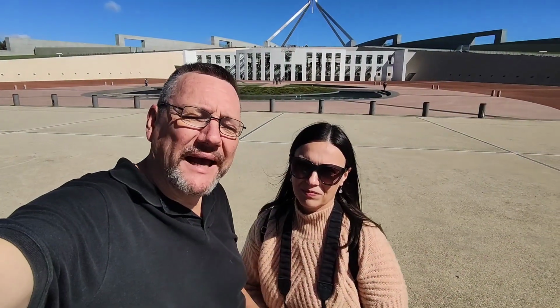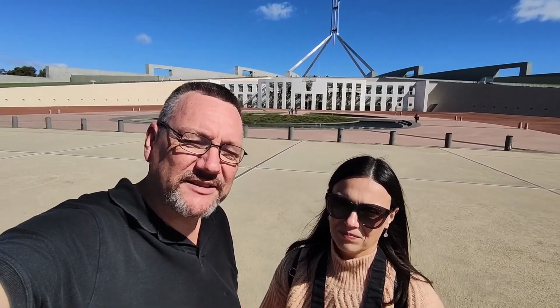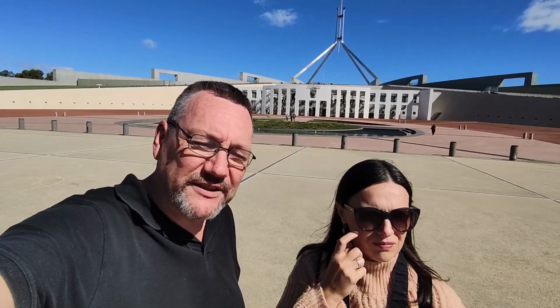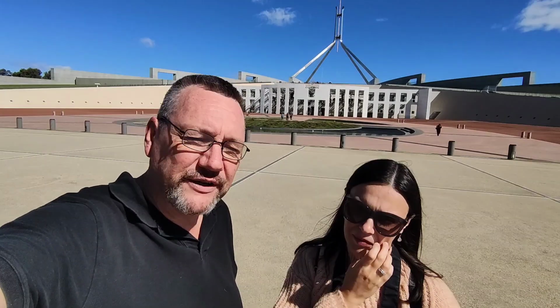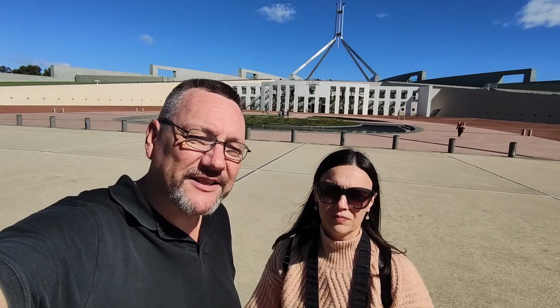G'day folks, welcome back. Today we're at Parliament House here in Canberra. That's right, where all the politicians come and sit and make decisions and all that type of stuff. But it's open day, the public can get in. You can come here if that's what you want. It's all free, of course. You can park down underneath for free for 1 hour, so that's all right too.